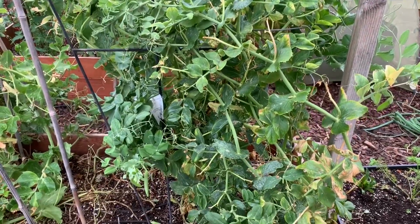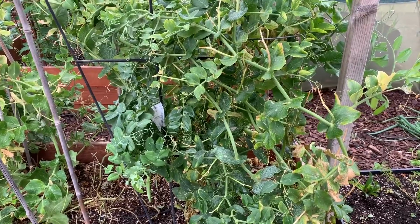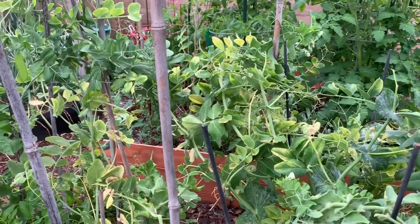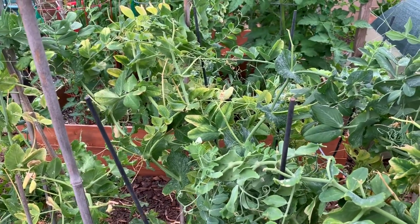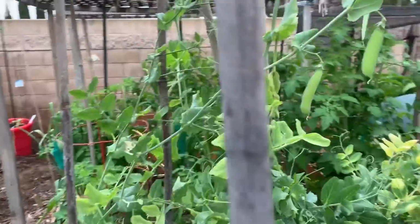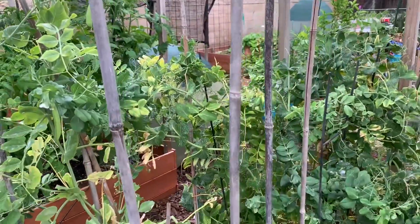So this is a mix of shelling peas, snow peas, and snap peas. I've gotten so many off these plants. Half of them have already been pulled out, but I've gotten so many out of these plants that I just started putting them in bags and freezing them. So I should have a good amount of peas for the rest of the year. And I will go ahead and replant these peas again probably in October.